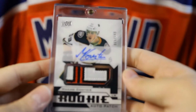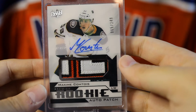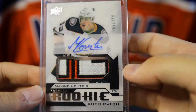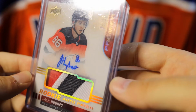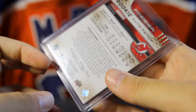I got this as a redemption replacement, Maxime Comtois. That's got a really nice patch. So I think I have this one on my eBay store for $100. If someone's a Ducks fan, that's one of the best patches I've seen. That's pretty sweet. Here's another card I've had on my eBay store for a while. Pretty awesome. These Premier out of 25 gold rookie patch autos are sweet. I might get this one slabbed by SGC.